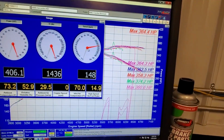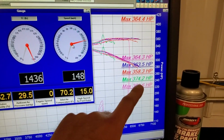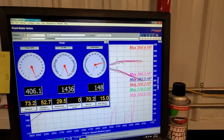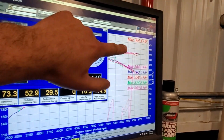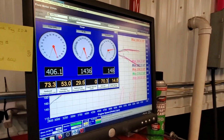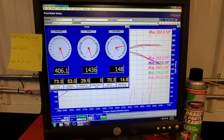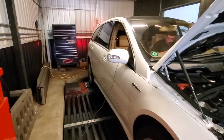So at first, he ran it in 4th gear for our final horsepower run. We actually gained 10 horsepower. Now this is probably because we let the car cool down for about 15 minutes after the last 364 horsepower run. So awesome gains of about 25 all-wheel horsepower, and this thing felt rock solid at 160 miles an hour.